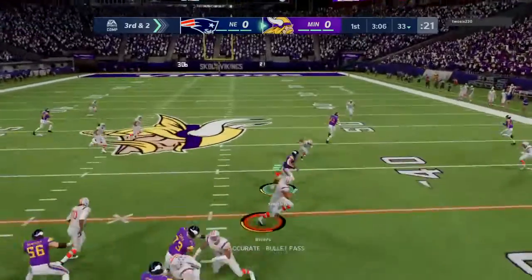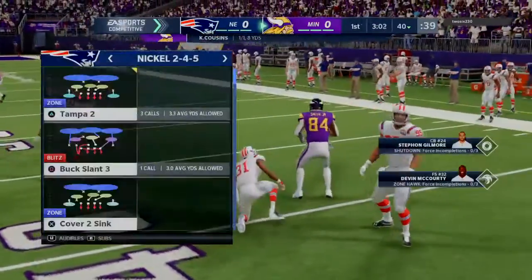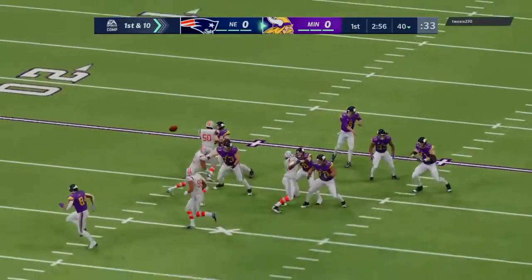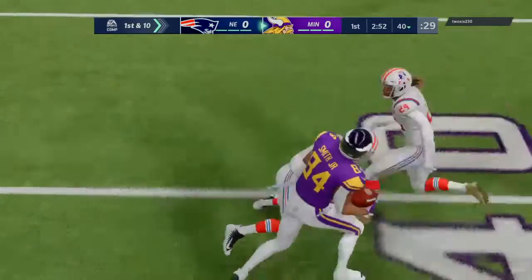Now Cousins. And he's got his tight end. That's Smith. And he will have a first down here at about the 40. The drive stays alive. A 3rd down gain of 8. 1st and 10 at the 40-yard line.